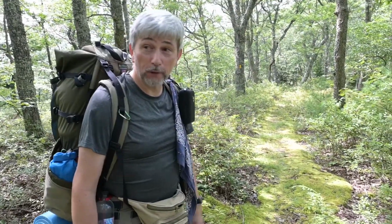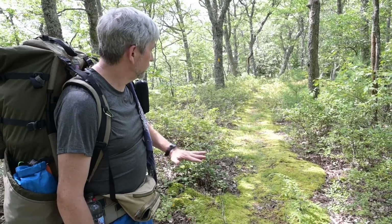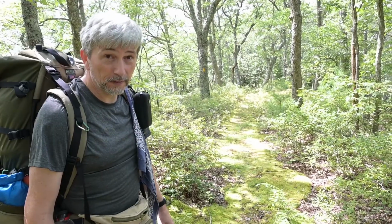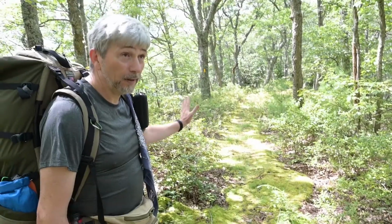Looks like we've hit our high point for today, and we're slowly descending down to the Laurel Creek. And got a smooth carpet of moss here. It's really nice to walk on. You can just about go barefoot on it. We won't tempt fate though, but it's really nice.